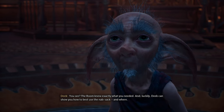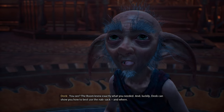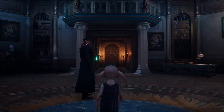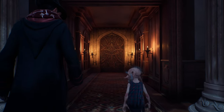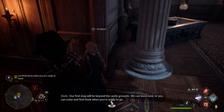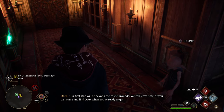You see, the room knew exactly what you needed, and luckily, Deke can show you how to best use the knapsack and where. Come along, then. Our first stop will be beyond the castle grounds. We can leave now, or you can come and find Deke when you're ready to go.